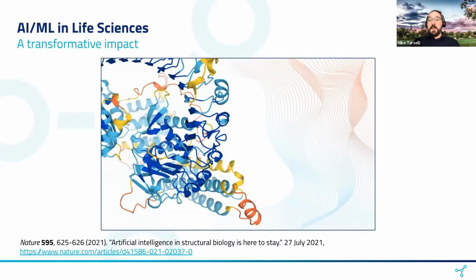First, this is the downstream impact of what you could have if you had your data in one place, rationally organized, curated, FAIR, and able to be mined for this type of impact.